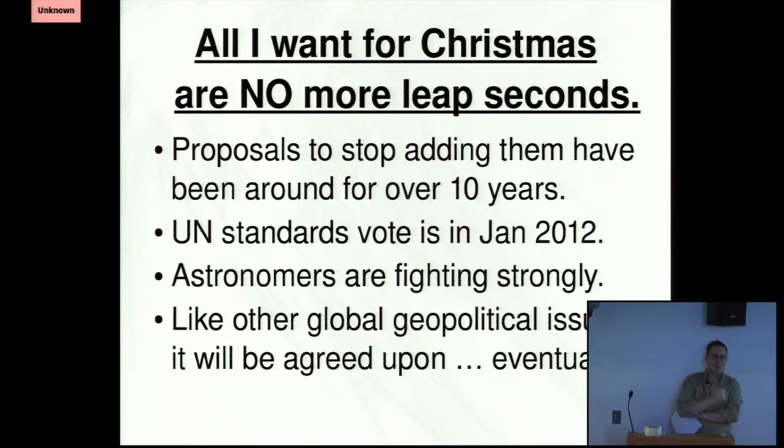China, apparently, thinks it will be bad astrologically. Britain, it's about GMT. They're still not getting over the loss of GMT. And Canada was involved with the GMT. It's a standards vote, just like certain things like climate change negotiations. We will get rid of leap seconds in the end. There is no choice about it.